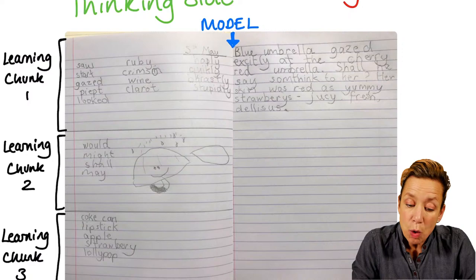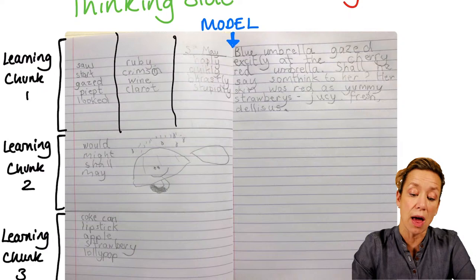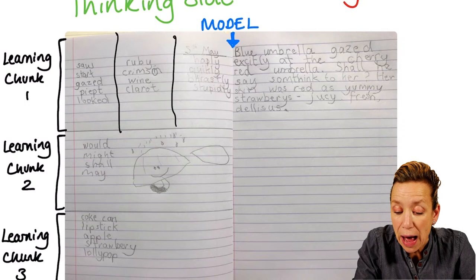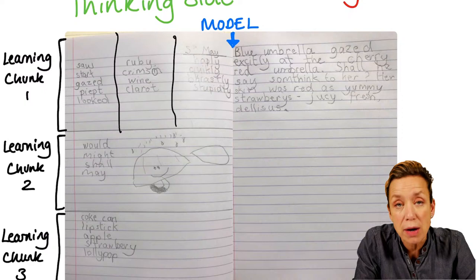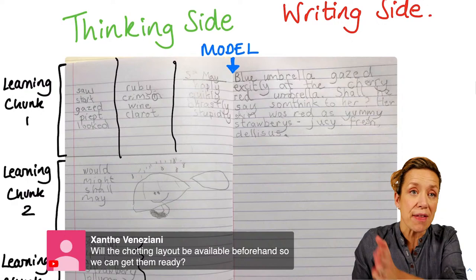What I also get the children to do, a stage further than this book, if I want them to collect 3 word banks, I actually get them to line it off like that. So those 3 banks of words have helped us write the first sentence. These modal verbs have helped us write our modal verb question. And these things that are read have helped us write our simile. So that is thinking side and that is writing side.